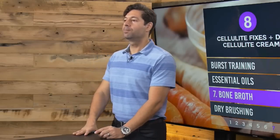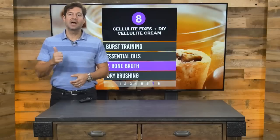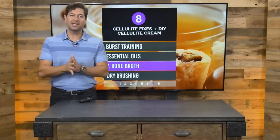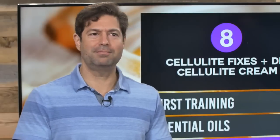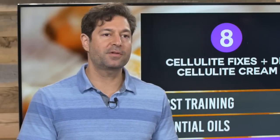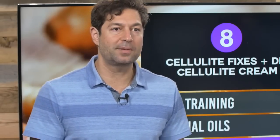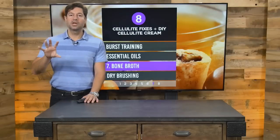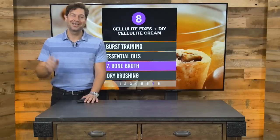Number 7, bone broth. Bone broth has collagen, which we talked about, but it also has hyaluronic acid, glucosamine, and chondroitin, known as glycosaminoglycans. That's a mouthful. Those glycosaminoglycans can help strengthen your connective tissue and reduce inflammation, all supporting your body and visibly reducing cellulite. Also, bone broth is rich in potassium, especially if you use a little bit of salt, not loads of salt in the preparation. And all the veggies give you potassium as well.